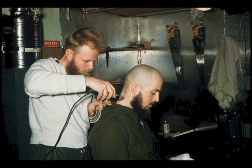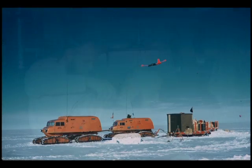Haircut. I'm the one under the clippers there. Nobody in those days wore hair long then, and I didn't want to have long hair by the end of the summer field season, so I had it all shaved off before we started. That solved that problem very nicely. We finally were ready to go on our traverse.